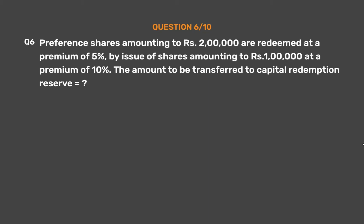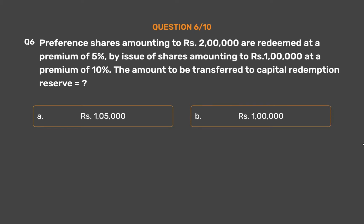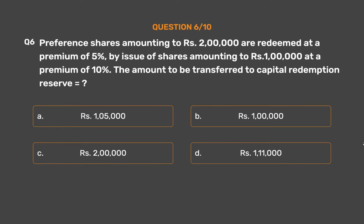Question number 6. Preference shares amounting to 2 lakh rupees are redeemed at a premium of 5% by issue of shares amounting to 1 lakh rupees at a premium of 10%. The amount to be transferred to capital redemption reserve equals Option A, 1,05,000 rupees. Option B, 1 lakh rupees. Option C, 2 lakh rupees. Option D, 1,11,000 rupees. The correct answer is Option B, 1 lakh rupees.